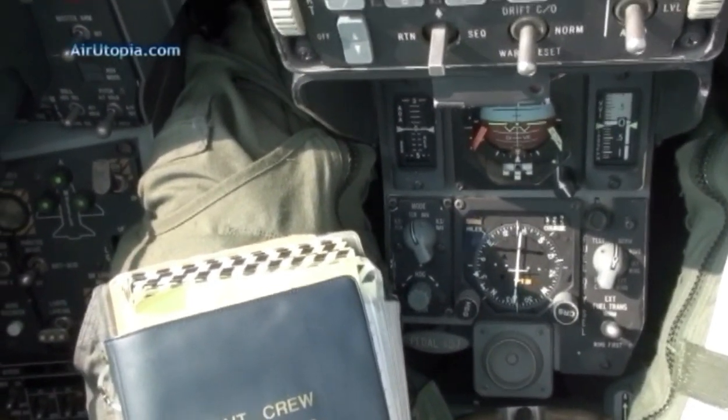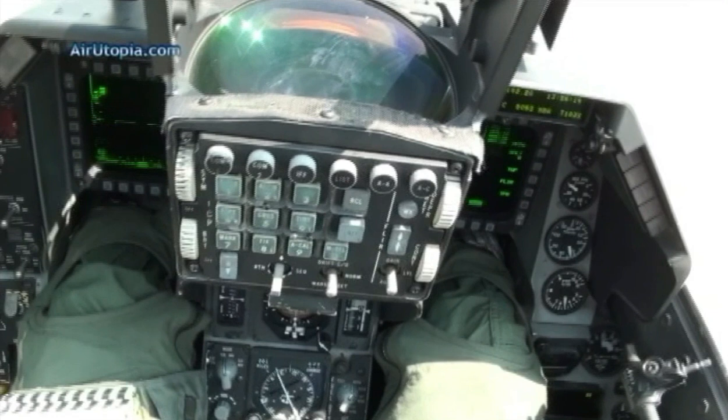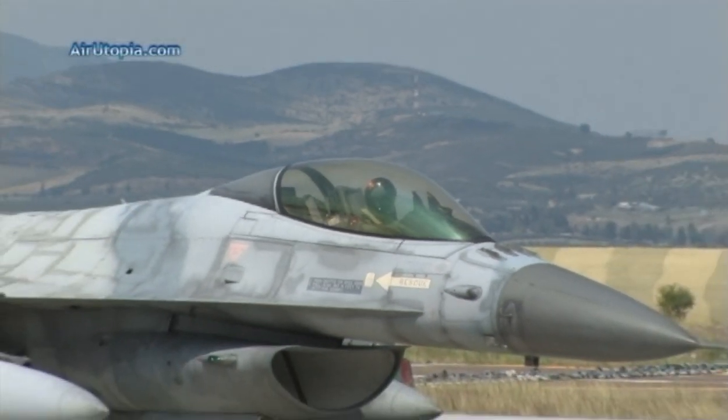Side stick control, fly-by-wire. The whole between your shoulders environment is now available to you for 2 beautiful multifunction displays. Today they're in color. And then all the other instruments you need to fly the airplane. So you're not encumbered by having to look around your arm or around your body.